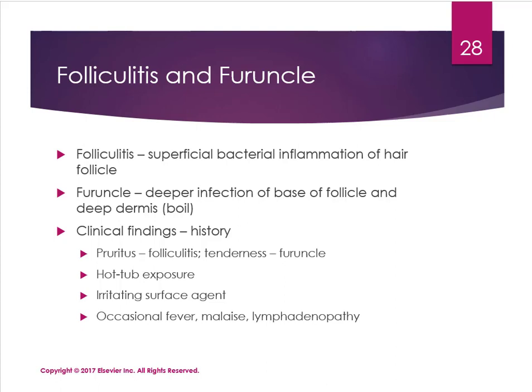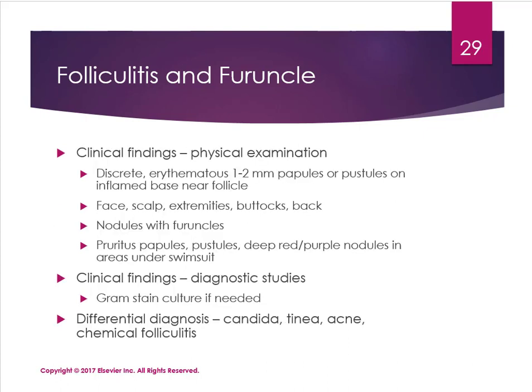Clinical findings and your history, you need to assess for itching, which is more often seen with folliculitis, and tenderness with a furuncle. As we talked about, any hot tub exposure, any irritating surface agent. You may see occasional fever, malaise, and lymphadenopathy. On physical exam, you may note a discrete reddened 1 to 2 millimeter papular pustule on the inflamed base near the follicle. It can be found on the face, the scalp, the extremities, the buttocks, and the back. You may note some nodules with the furuncles.